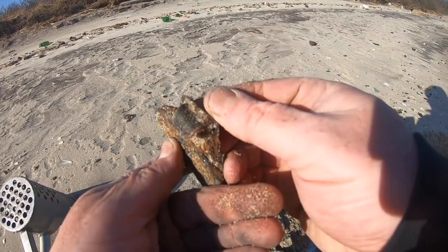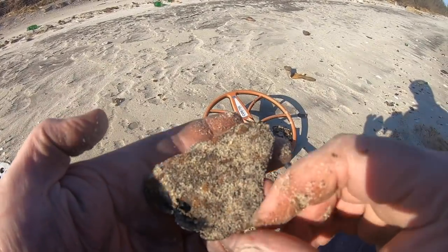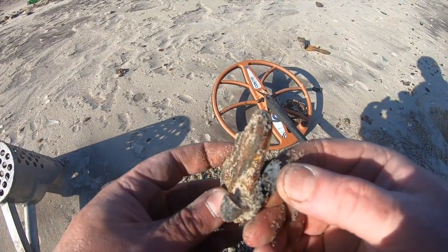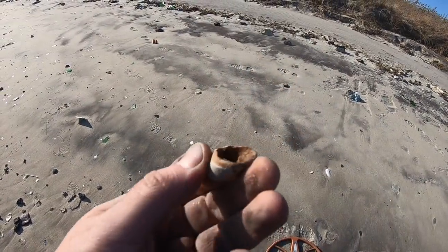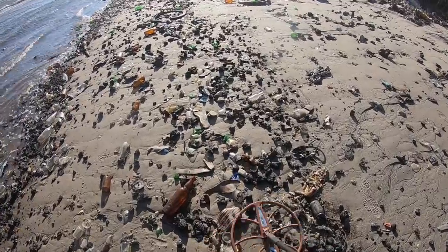Unidentified part. I see some copper down here. Not sure what this is. Copper up here too. Part of a saddle. This is leather in here. Bone. We got our first bone remain. We have entered the bottle zone.